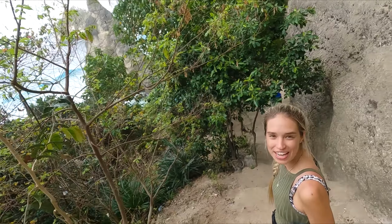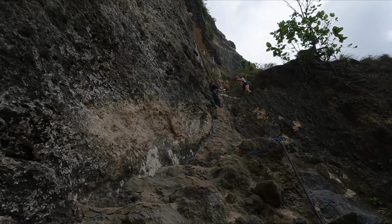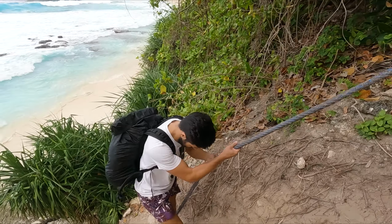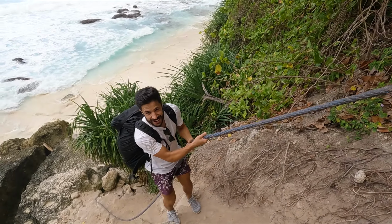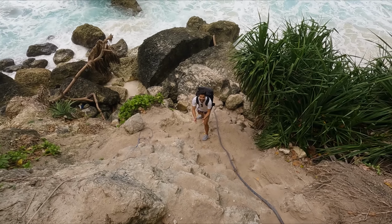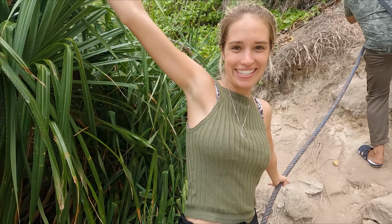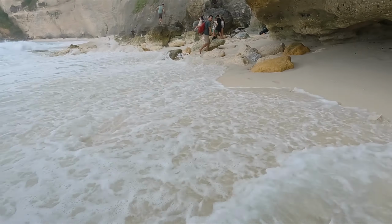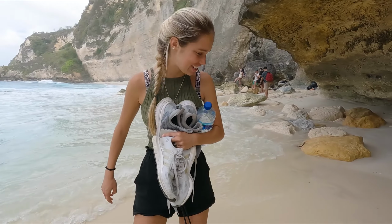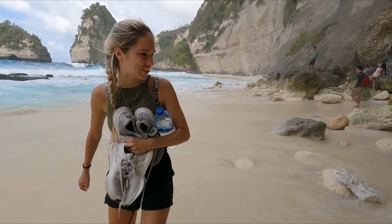Made it. That was a quick vertical decline. Look how far we're down. Oh my gosh. Okay, 1, 2, 3. Got it. Made it. We finally made it on Diamond Beach. Look how soft the sand is. I'm literally sinking into it.